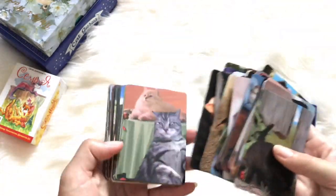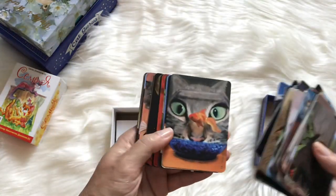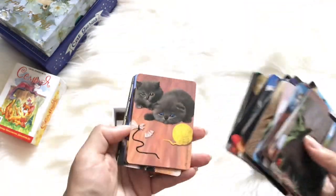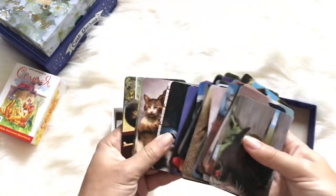And so the thing is being able to work through your own emotions that trigger you, using these cute cats and their images. So kind of using it as a psychotherapy tool, which is kind of what Oracle and Tarot is anyway, but this is more geared towards that.